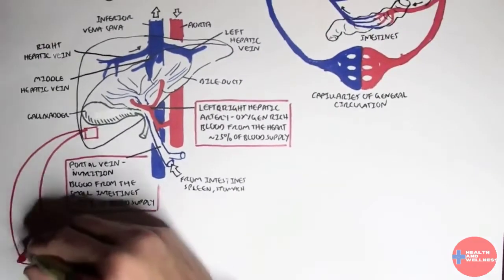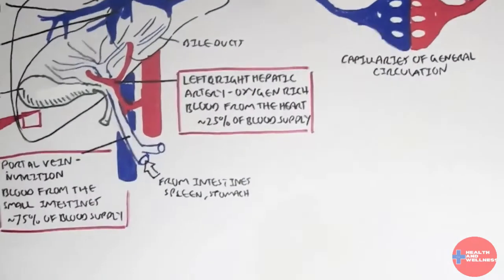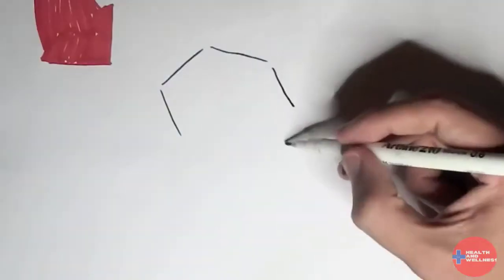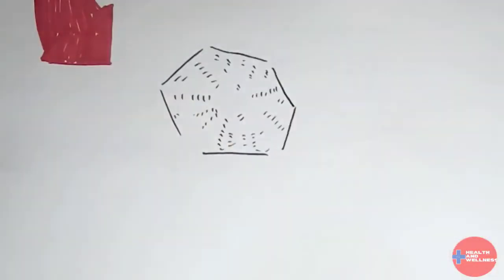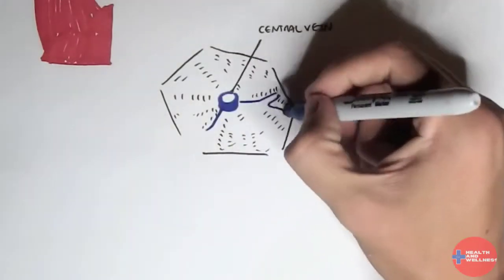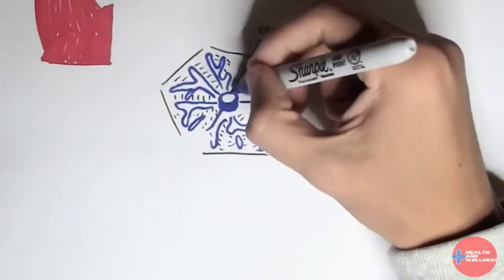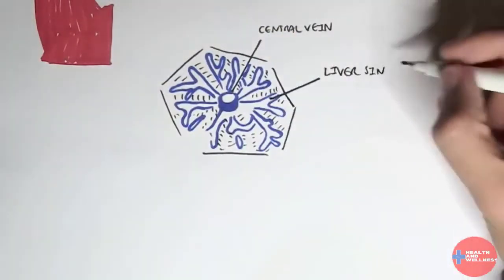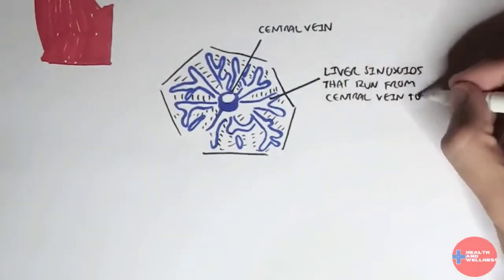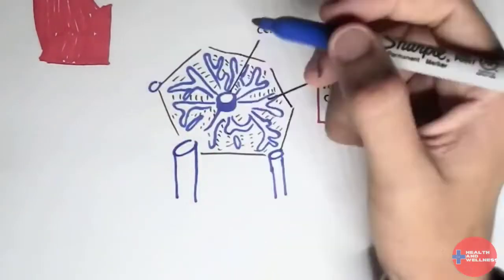But how are the hepatic cells organized within the liver, and how does the blood supply, with oxygen and nutrients coming in and the hepatic vein leaving the liver, all connect together within this organized structure? Well, the liver is organized in hexagonal shapes known as lobules. Each lobule contains many hepatic cells, or liver cells. In the center of the lobule there's the central vein, which connects to the hepatic vein, which leaves the liver towards the heart. And all these blue things coming out of the hepatic vein are liver sinusoids, and they run from the central vein to the portal triad.